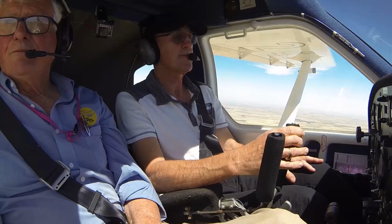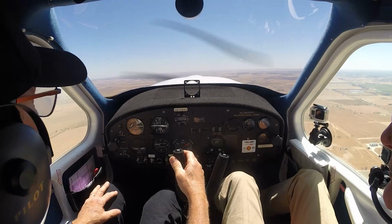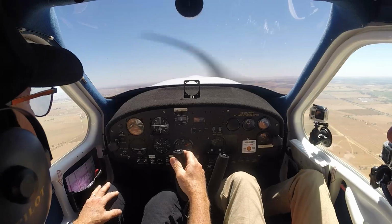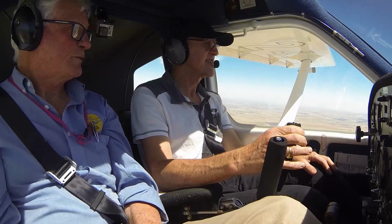So here we are, we're not climbing. So we just pitch it up a little bit, you'll be amazed. It's because it's a hot day. Now we're coming up 500 foot a minute. Okay, so have a look at your dam. Not moving, so there's not much wind. So you most probably can pick any paddock you want, right?